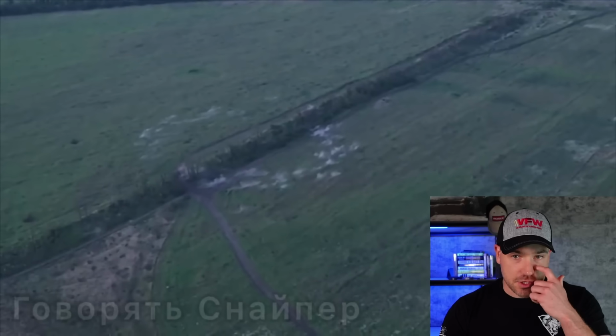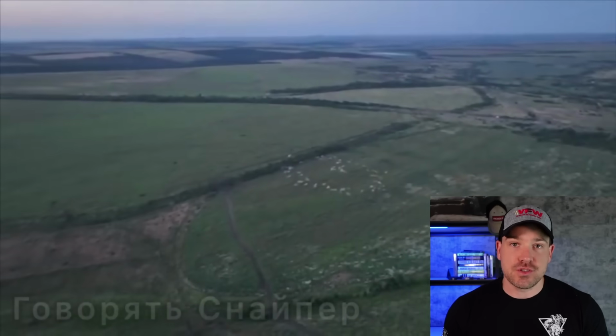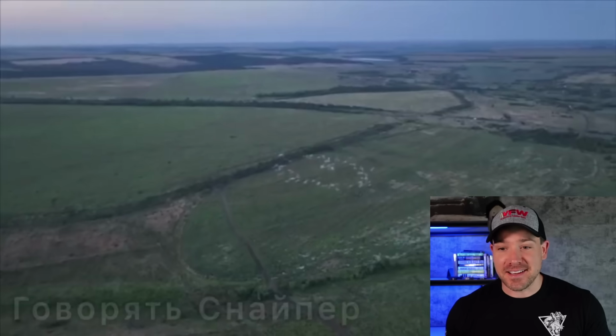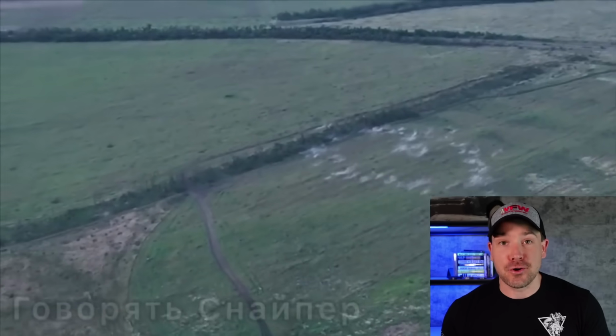Looks like infantry positions, trenches. So some right on top of each other, some kind of spread out. That's the challenge when it comes to deploying some sort of cluster munition like this. If you think about it, small bomblets being released from a fast-moving projectile and then floating down to earth, it's just not going to be perfect in where they hit.